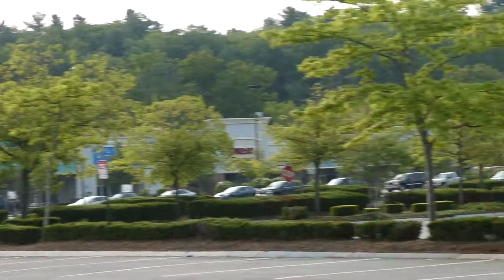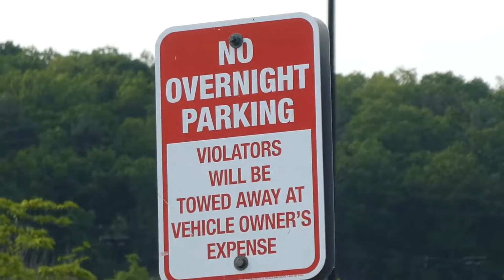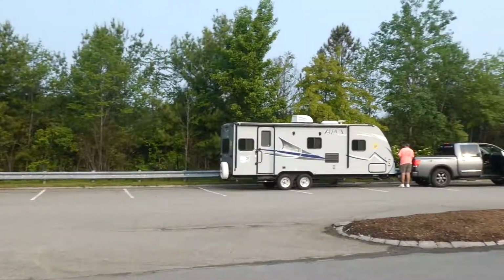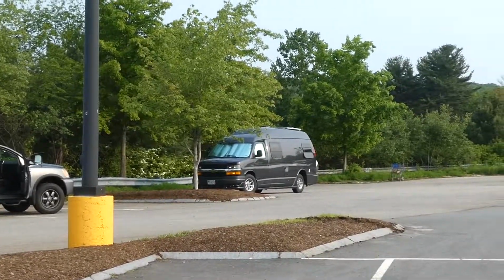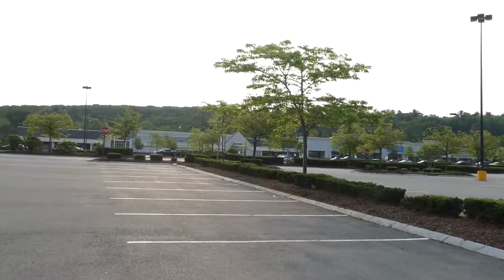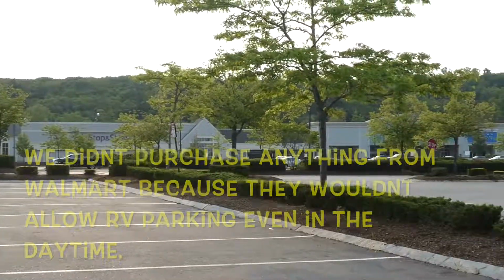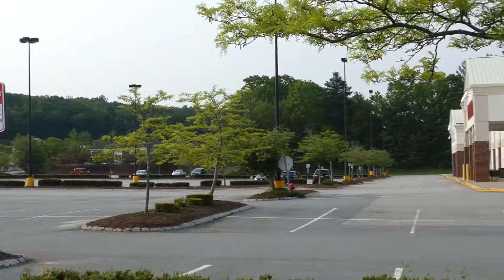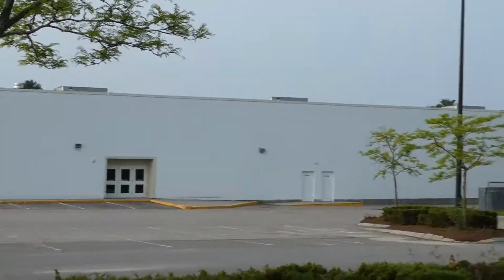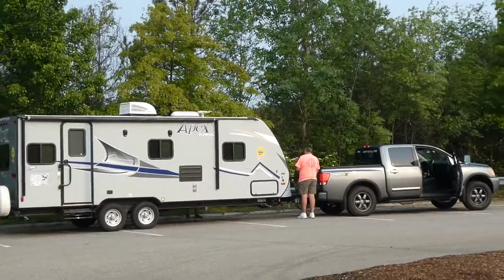However, there are all kinds of signs everywhere that say no parking overnight. See it? No parking overnight. Violators will be towed at owner's expense. Here is where we parked overnight with no problems. And we also had another camper van that parked here. After we parked, we went over. There's a Shop and Stop grocery store. Bought some groceries there. And then we went on down to Marshalls. Shopped there for a little bit. And then we actually went and saw a movie last night. Had supper in our camper. And spent the night with no problems.